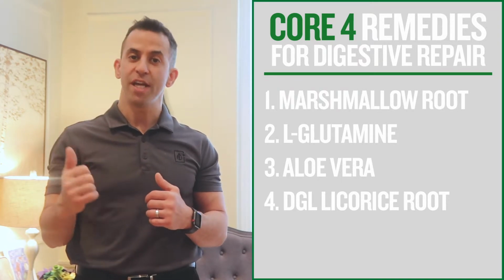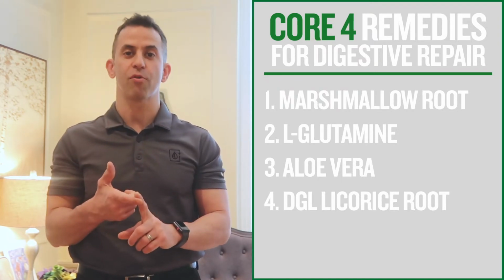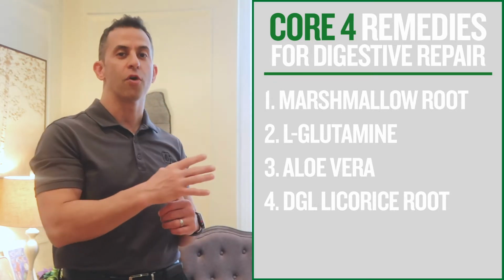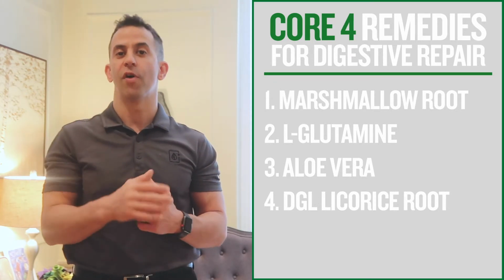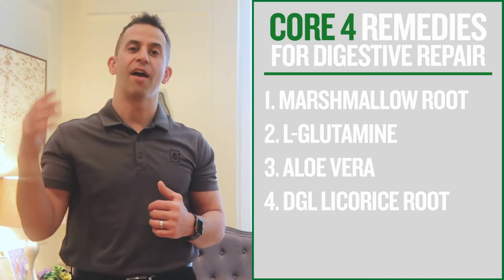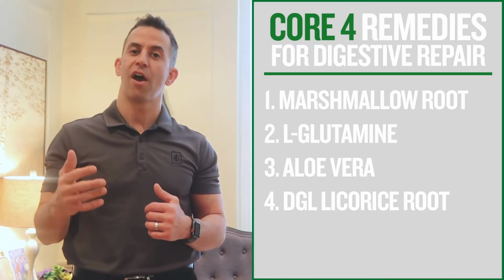So yes, change your diet, take a great probiotic. Those are going to be amazing for digestion, but these 4 are also going to be wonderful at repairing the digestive tract and assisting you to have a great digestive healthy system.